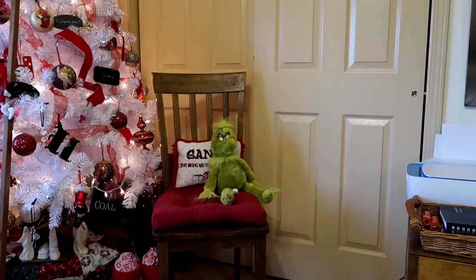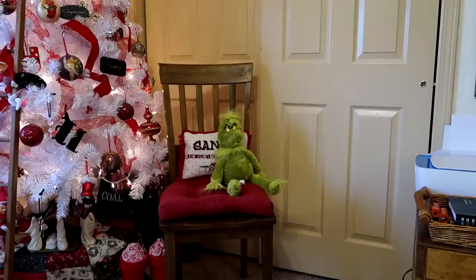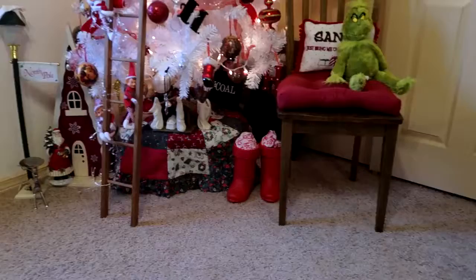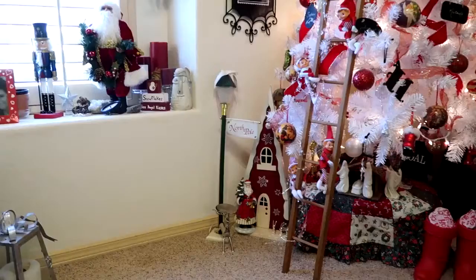He was a Savers find, and I washed him in the washing machine, and he turned out really, really well. And then of course Santa's shoes, and then the house for Santa, and then the North Pole. I've had that light for years. That is so old. Oh my goodness.